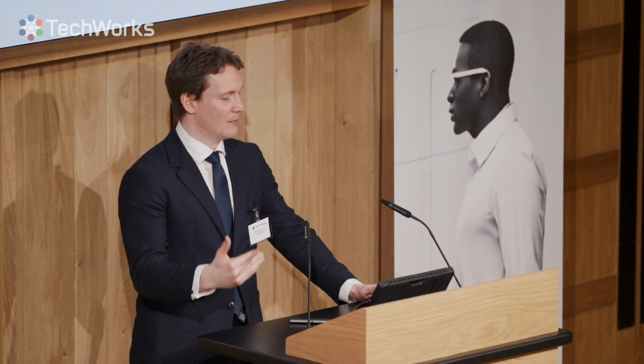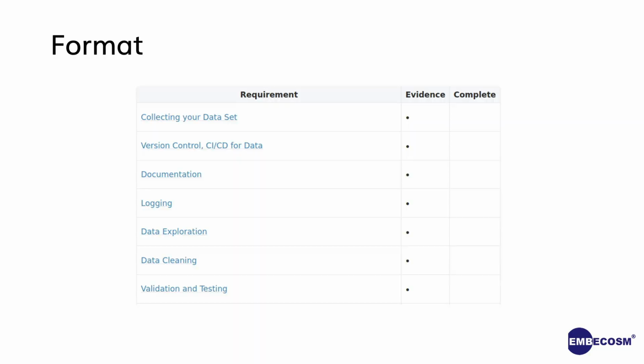How do I define my project? How do I collect my data? How do I train my AI algorithm? And how do I deploy it? And from these top-level questions, which you could work through in order to take your project from start to finish, we then go into some more detail for each.